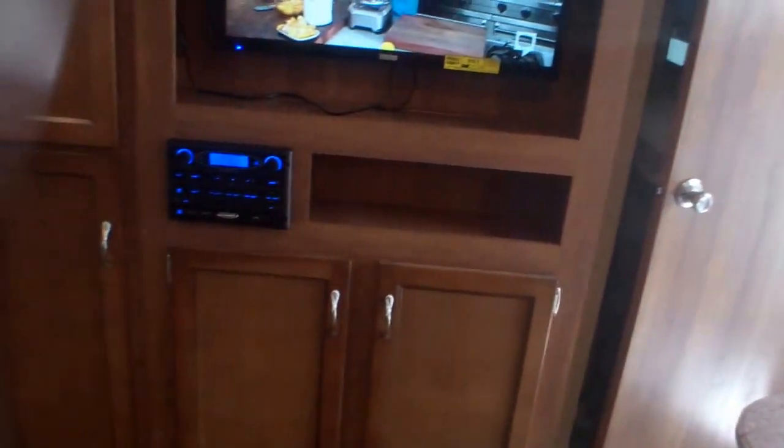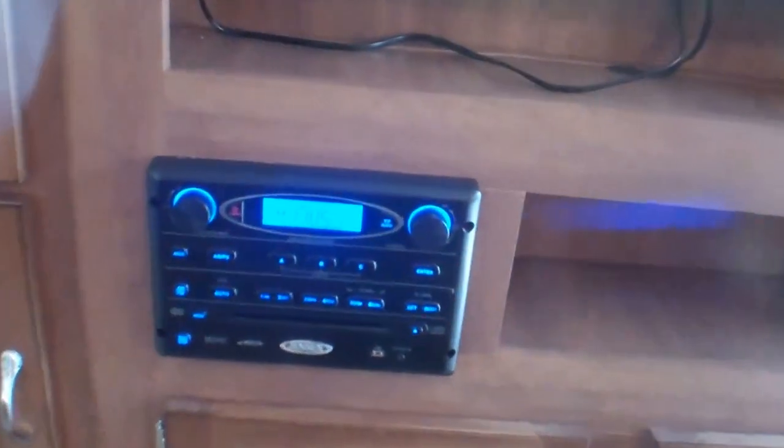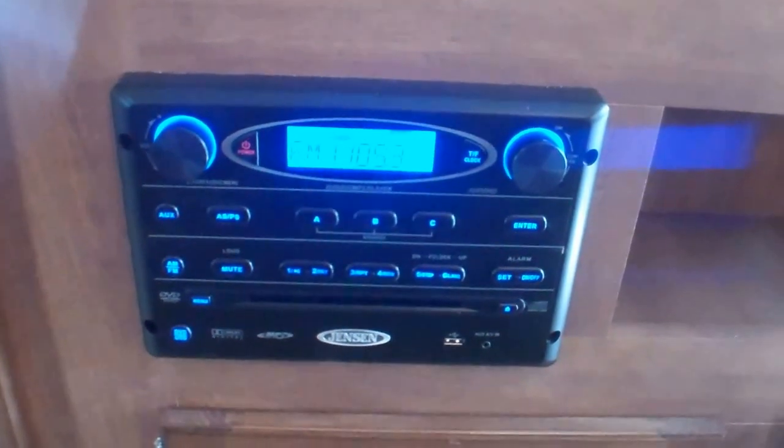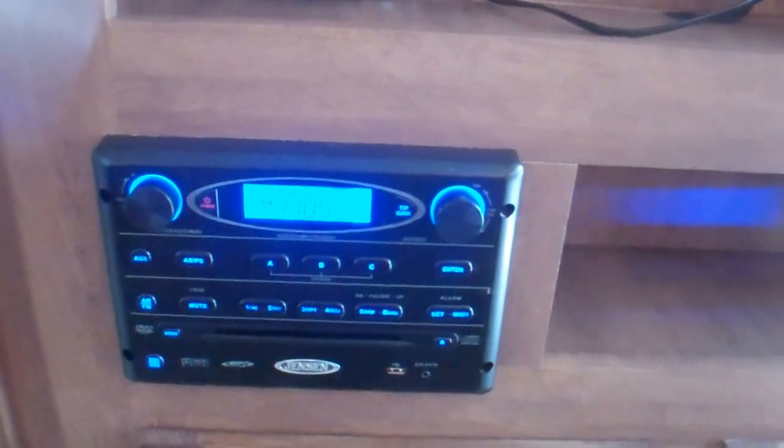Just to the left as we come in, we've got our entertainment area, so lots of storage here above, down the sides, and below, so lots of places for media to be stashed, movie collections. We've got our built-in DVD player here, we've got our inside-outside speaker controls, inputs for iPods, MP3 players, so really well set up.